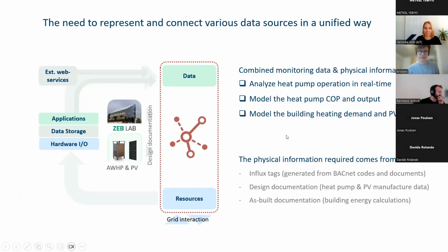Yeah, one of the challenges, of course, the one I will outline here, is how we can represent and connect the various data sources and use some form of semantic enrichment of the data. In this application for the heat pumps, we built some models from design documentation, and we were able to automate that process from the simulation tools that we used in the design process quite well. But there is still a challenge in interpreting the sensor data.